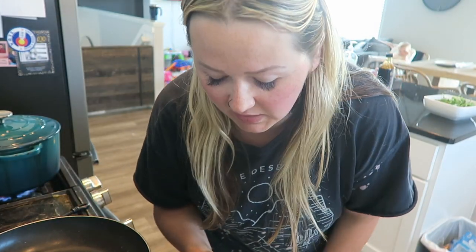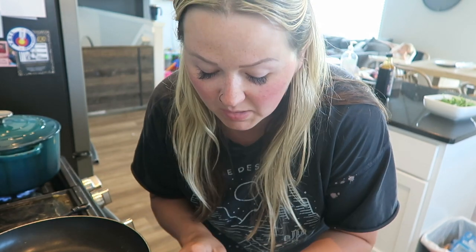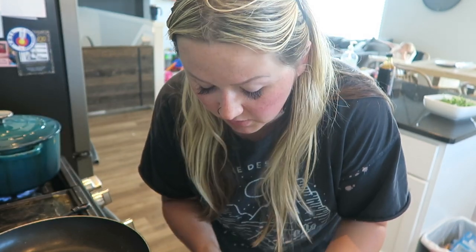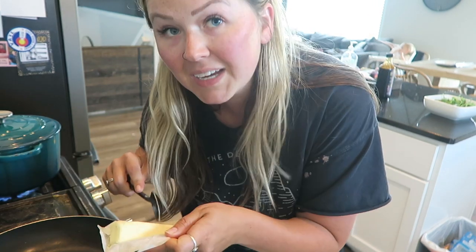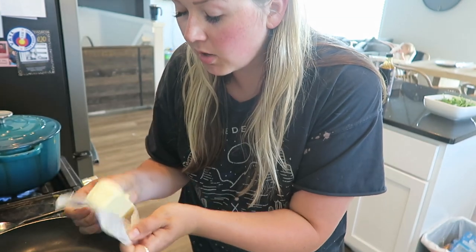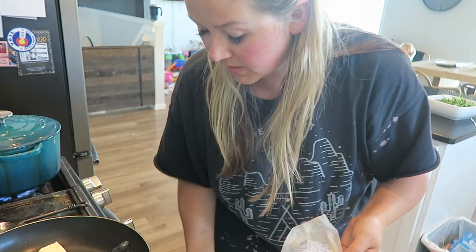I'm trying to think. So this would be a little bit more Weight Watchers friendly if you use something in place of the butter, maybe like margarine, but I am not a fan of margarine. I think it's actually really unhealthy for you. So we're just going to take a chance with the Weight Watchers, and we are going to do a whole stick of butter for the sauce on top. I'm going to melt it, and then add a tablespoon or two of the Old Bay seasoning.